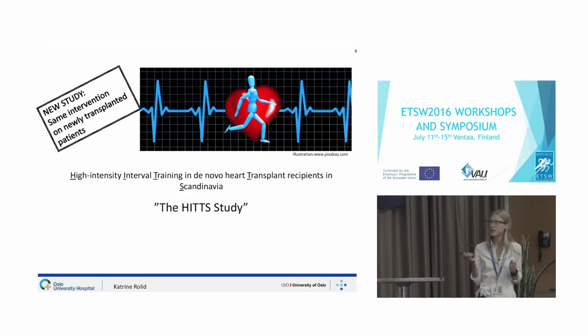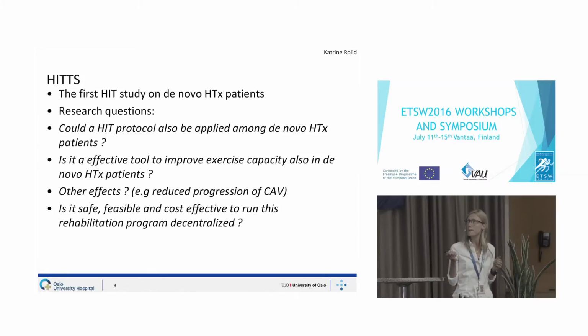High-intensity interval training in de novo heart transplant recipients in Scandinavia. This is a new study, but with the same intervention as in the TEX study, but it is on newly transplanted patients. So as we know, this is the first study on de novo heart transplantation patients in the world. We haven't seen any published paper about it.